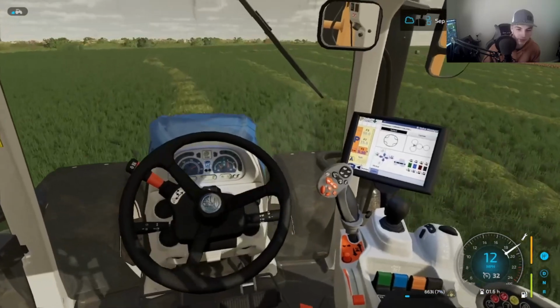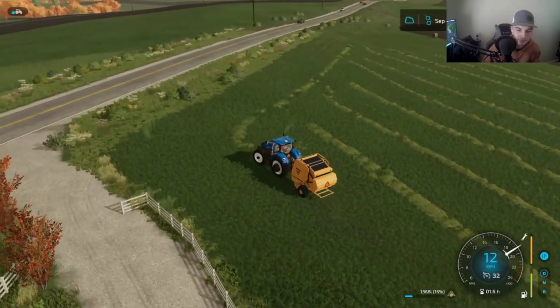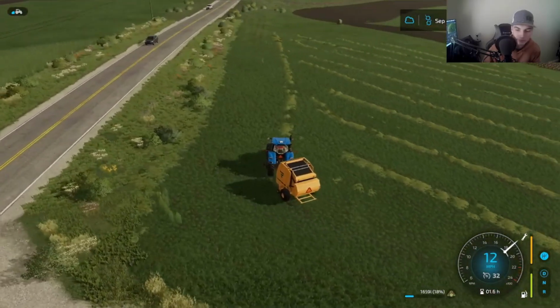This tractor works so good for everything. I don't want to get rid of it ever. Man, it works so good.